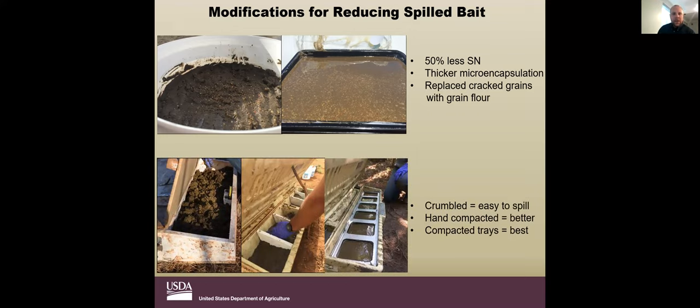Secondly, we've changed how we're offering the bait to pigs. On the left here, you can see the first time we offered it, where we took it out of buckets and put it into the bait station, we crumbled the bait up and kind of spread it throughout the bait station. Turned out that made it really easy for pigs to spill it. So in the middle picture, we started hand compacting it into just little separate trays in the bait station. And this worked a lot better for reducing spillage, but it was pretty time consuming for us.